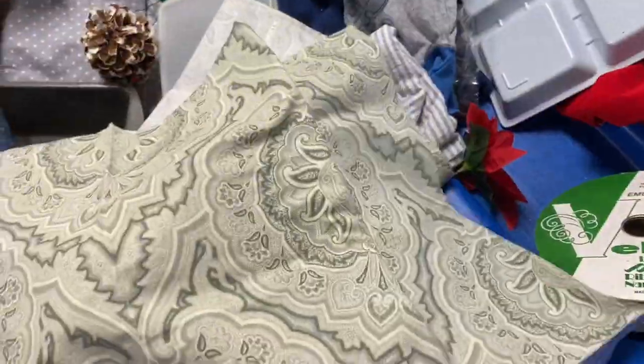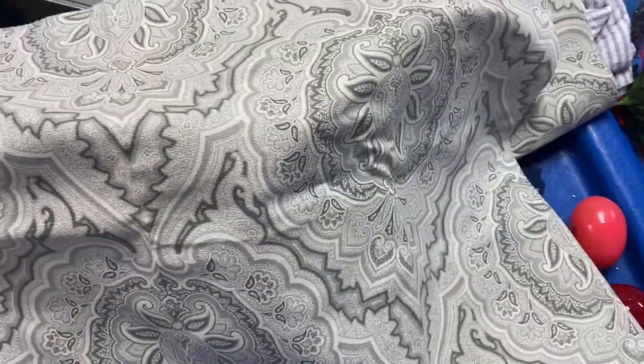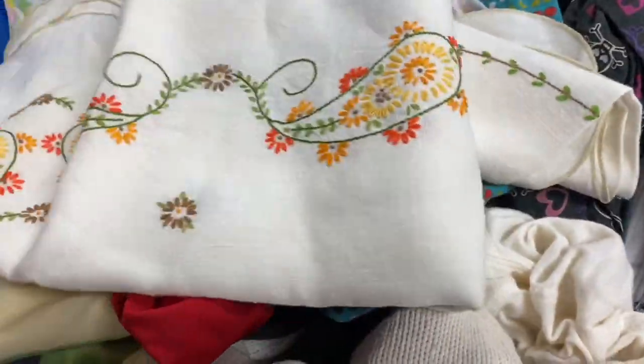I was looking at these. I was trying to figure out if it was napkins, but they were really large, but not large enough to cut each one into two to make napkins out of it. So I did wind up leaving them behind, but I thought that pattern was really pretty.